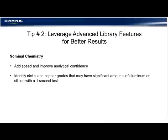Tip number 2, leverage advanced library features for better results. For instance, this is our second tip, insert a nominal chemistry. When you insert a known quantity of an element into the analyzer before taking a test to account for elements in the sample, it wouldn't otherwise be detected. So adding a nominal value provides for invisible elements, an example being an element that is not tested with a single beam quick test, or XRF invisible elements such as boron or carbon. So keep in mind, the more elements that you can quantify in the sample, the faster you're going to have a material identification.